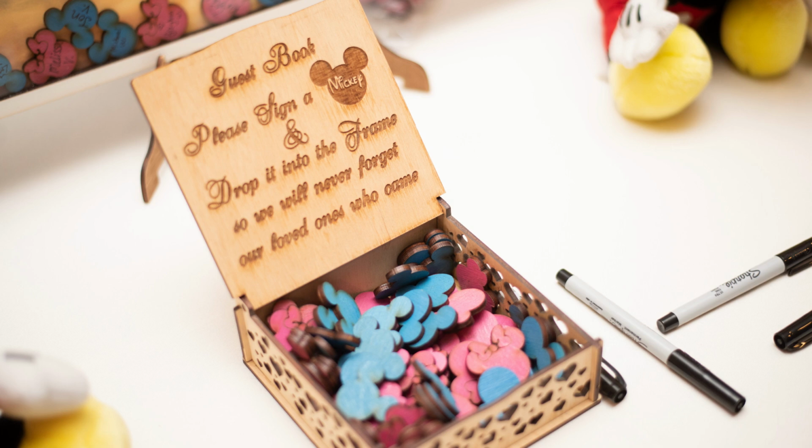Okay, this picture here, it is part of our guest table, as I have said. So when I talked about the castle and the guest signing in, this is what they signed on. These are wooden Mickey and Minnie heads, and they just signed their name on either the Mickey or the Minnie, and they dropped it into a slot that was on the castle.